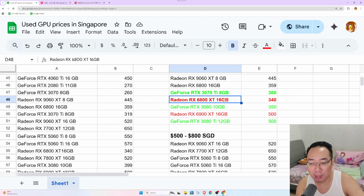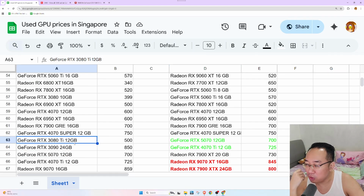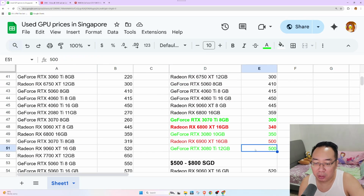So that's why I really recommend the 6800 XT, because you can see it performs well, though less than the 3080 Ti. The 3080 Ti is performing in the range of a 3090, in the range of a 4070 Super, and the 6800 XT is ranked several GPUs below it. So it is like one performance tier down if you are downgrading from the 3080 Ti to the 6800 XT, but the 6800 XT will save you a lot more money. It will save you at least 150 Singapore dollars if you can get the 6800 XT for about 340, 350, whereas for the 3080 Ti, there's only one at 500. So once that sells out, or if the person is not responding to you, your other 3080 Ti's will be about 600 to 650, which is way too much money.